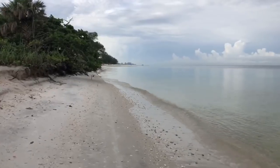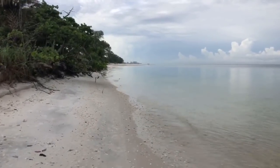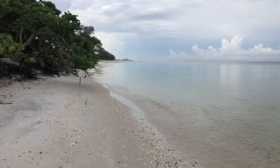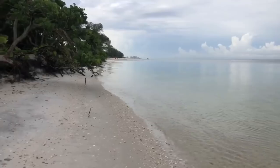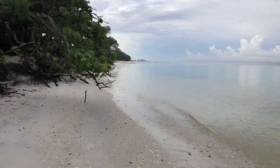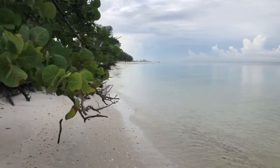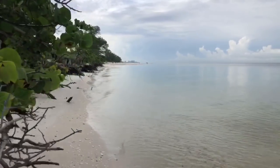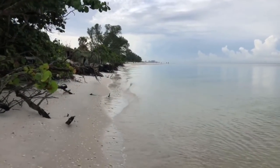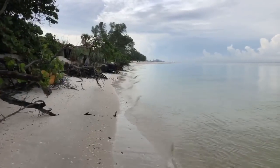This morning we didn't see nearly as many dead fish on the beach as last week. Is that a good sign? I don't know. I just don't know. It's nice that they're not there, but does that mean anything? The red tide's dissipating? I don't think so.